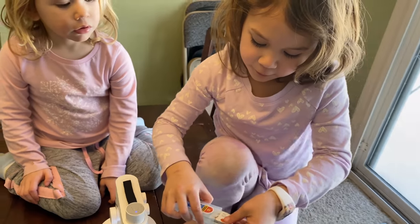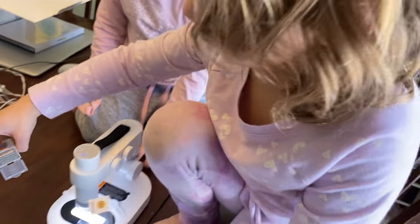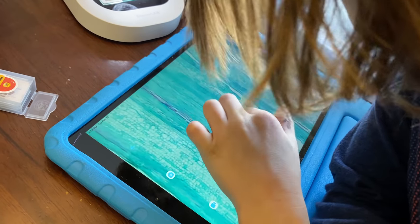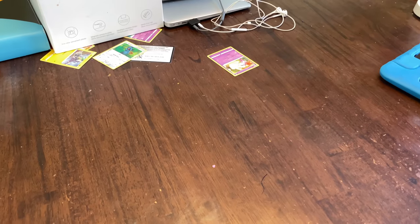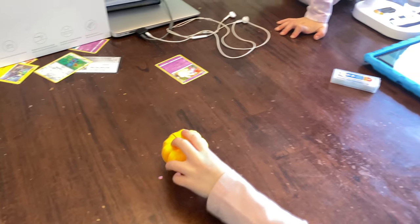Let's see the next one. Ooh, the next one has a pumpkin seed. I wonder what that one will be. Let's test it out. This is so cool. Look at it. This pumpkin seed right here, if you flip it like this, it kind of looks like a water creature. He's trying to eat the water. And this looks like a giant water. Where did this pumpkin come from?